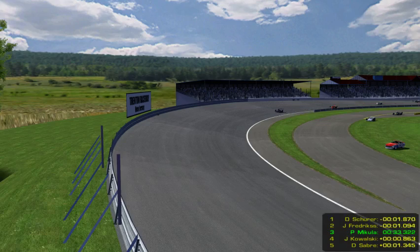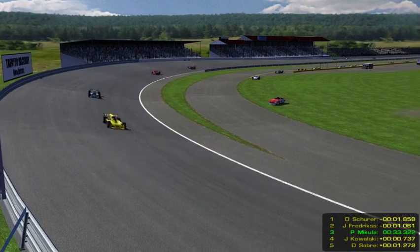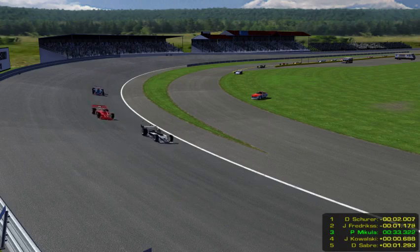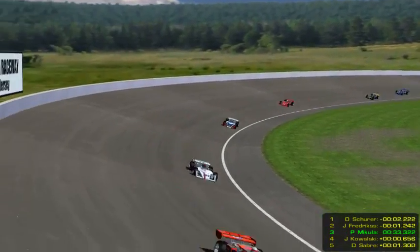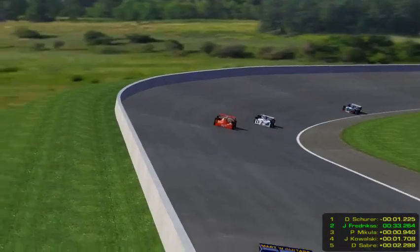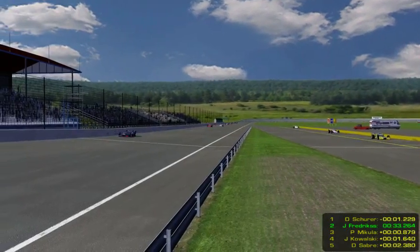Indeed. In the meantime, it seems Claudia Navone got caught out by the dirty air into turn one, and he lost the car and hit the wall, and he's out of the race, unfortunately. Oh, that's unfortunate. 16th, better than me. A lot better than I would ever be able to do on a mobile as well.